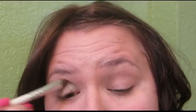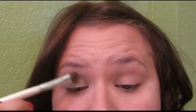I didn't use a primer. Wet n Wild has a primer, and I've heard that it's pretty good as far as primer goes. What eyelid primer does is help keep your eyeshadow in place pretty much your whole day, for your whole event, because sometimes if you're like me, you'll get creasing right there. See where that fold is? The primer helps that from happening, and it keeps your eyeshadow in place. It helps the blendability of the eyeshadow and things like that. But I didn't use it this time.